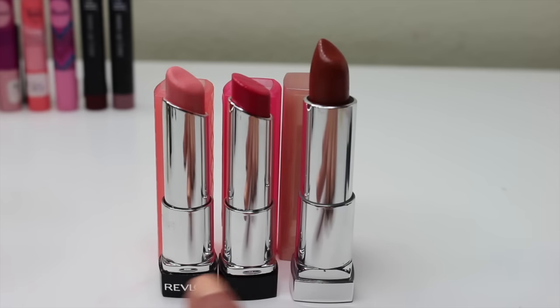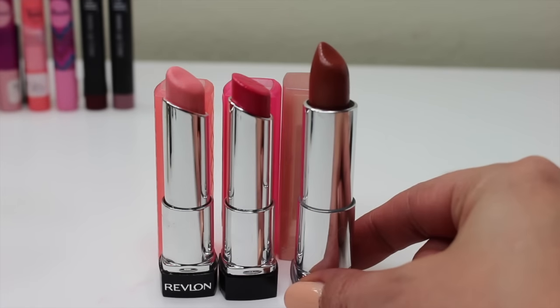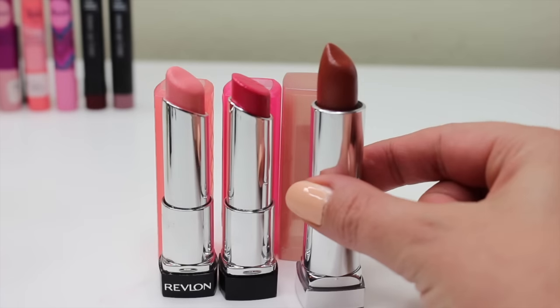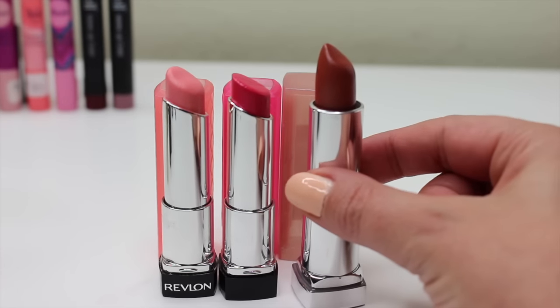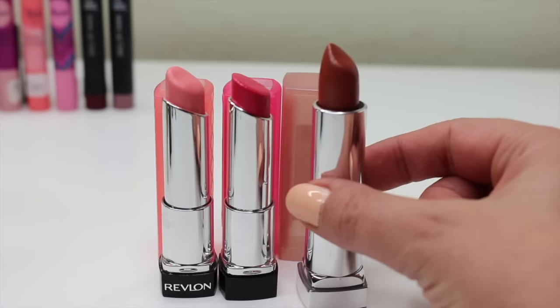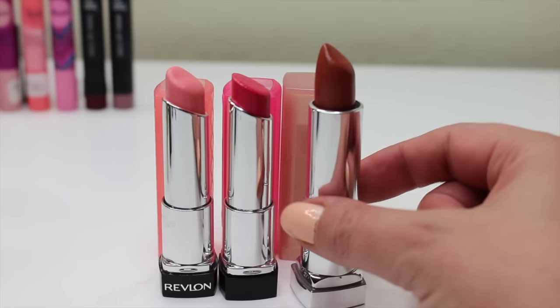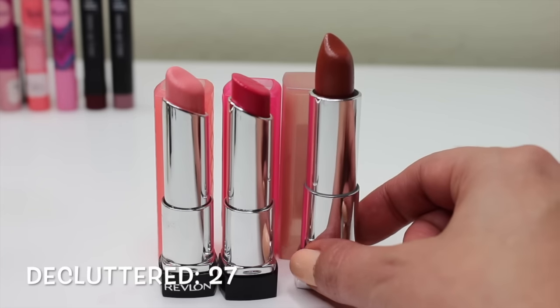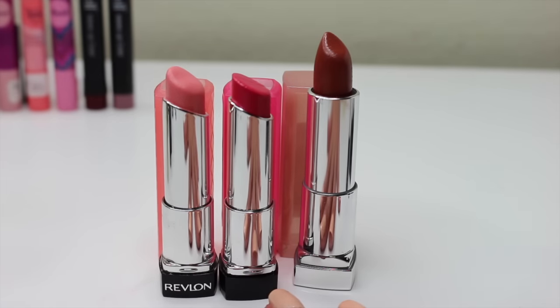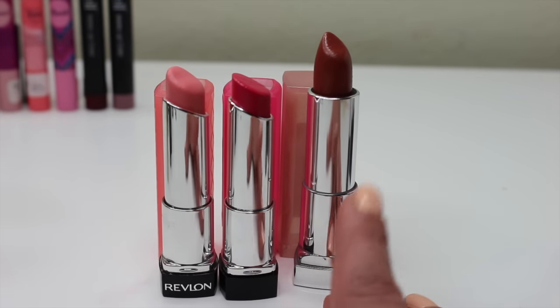All right, my next section are two Revlon Color Burst lipsticks, and then this one is a Maybelline lipstick. I initially was going to keep this one. This is like that chocolate brown color that I like, but it actually is probably too dark of a brown for me. So I'm gonna go ahead and let that one go. It is very pretty though, but because I have so many other of those shades, I'm gonna pass that one along.